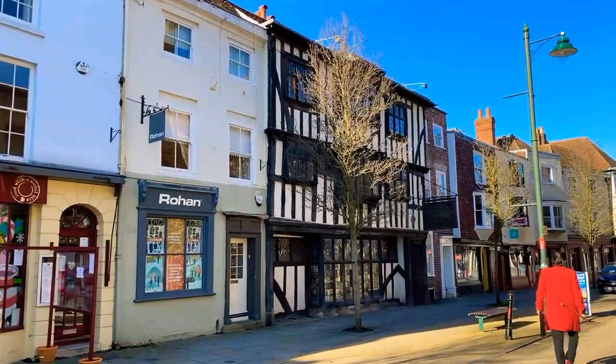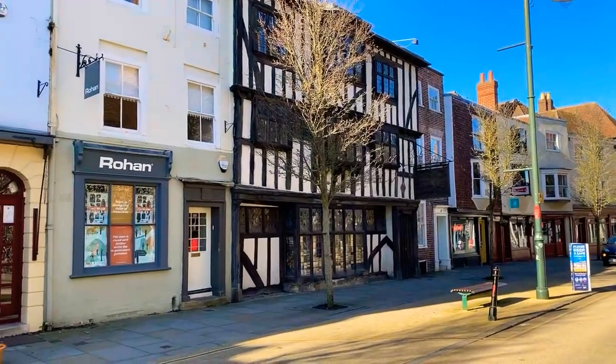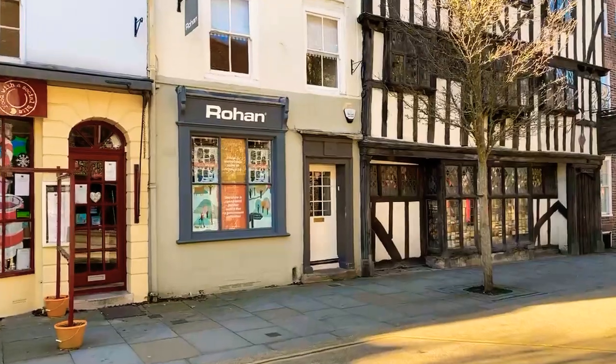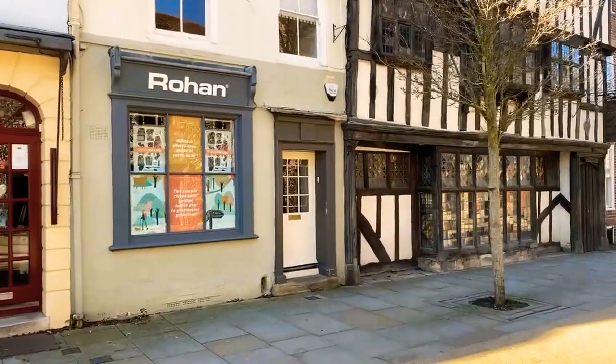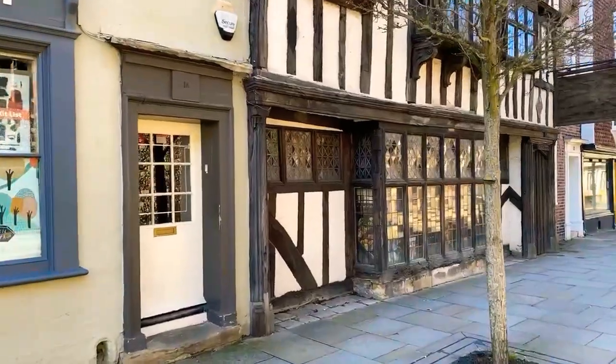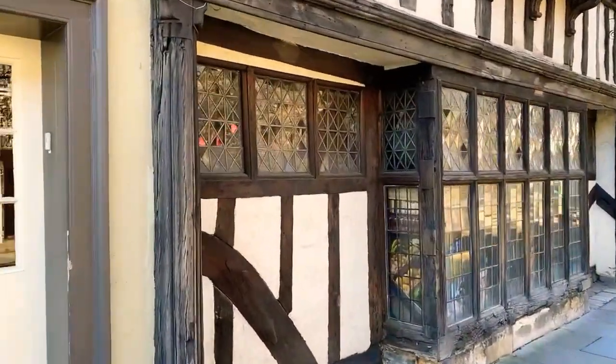And we're going to have a closer look at the building now. So this is a modern frontage by architectural standards, 1625. It's called a 17th century frontage. It's made of English oak. A fascinating place. Sadly, it's not open to the public anymore. It used to be. But we're going to have a little rummage around the edge of it anyway.